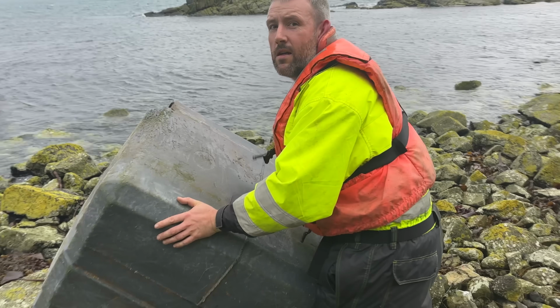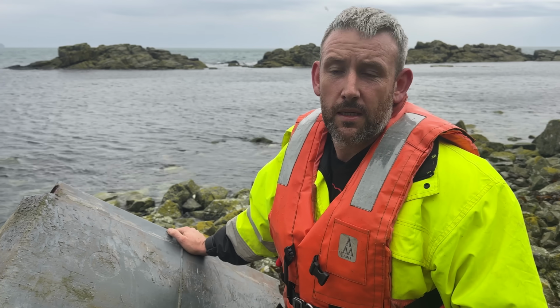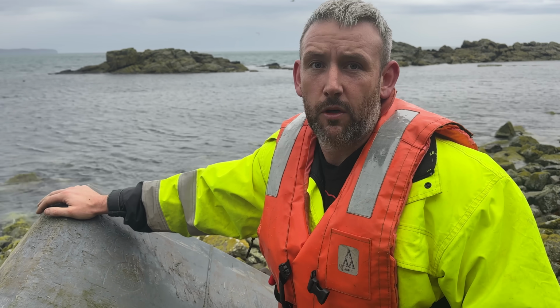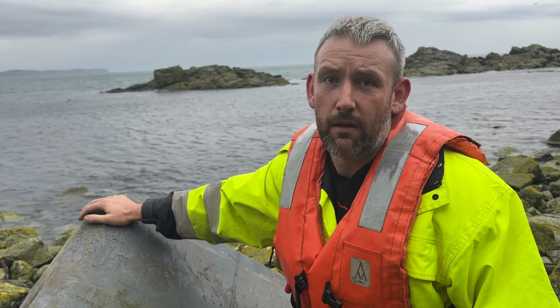What are you doing here, Benji? What's the plan here? Oh, we're just taking this ashore. It's obviously come washed up. So we'll take it ashore with us today when we go back in, and we'll just put it in the skip and dispose of it. A wee bit of a beach cleanup just when we come out. If we see any rubbish lying around, we just take it home with us.